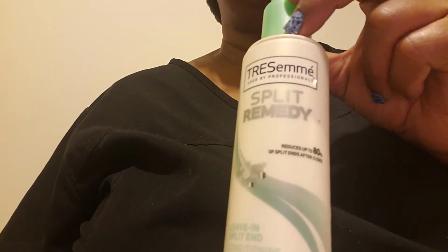Next is this Tresemme Split Remedy. This was a moisturizer that I had. I didn't find this particularly effective. I would not use this again. It was a hair moisturizer that I had and I was using just because I had it. I do plan on trying some of the new Shea Moisture stuff in the light blue packaging.